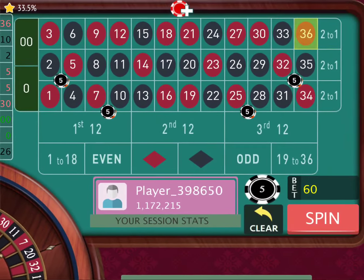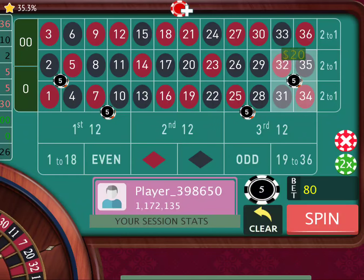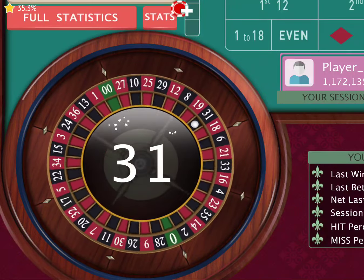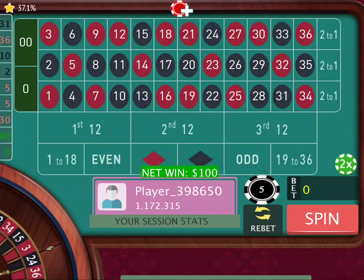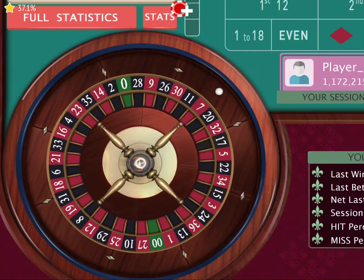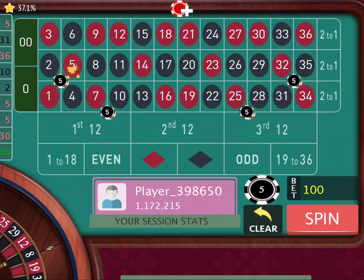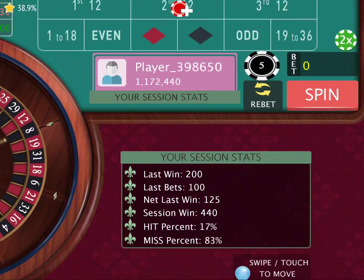And there's 36, and 36 is not a winner. All right, here we go. And there's 31 for a return of 100 bucks. We're at 315. Let's go ahead, let's go again here. And there's five. Five is a return of another $125. We're up 440. Let's show you the stats.